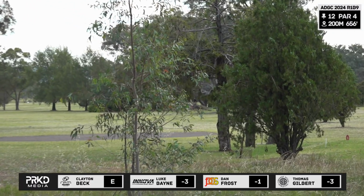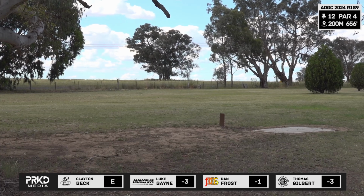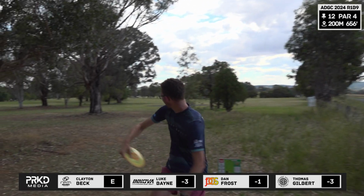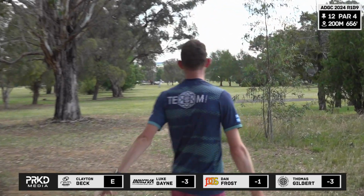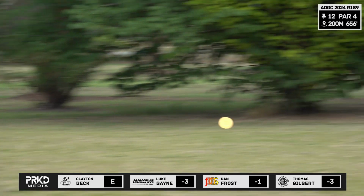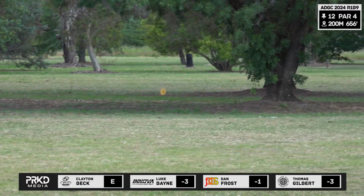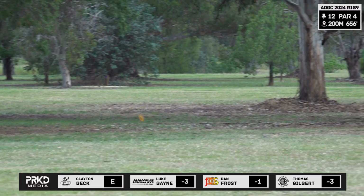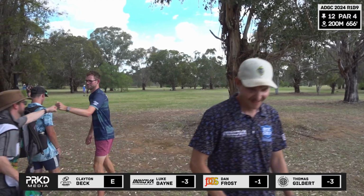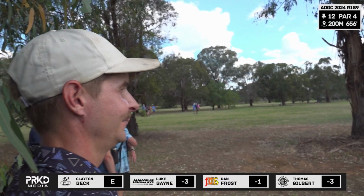And no dilemma about which line Frosty took. No, getting all the width he needs and more. And there are eagle chances for a guy like Thomas here. Oh, he's got it on a nice cut. Needs it to hold. Oh, it's a little ollie off that hump, front side. Oh, yes, it just circles. Fist bumps all round. 11 meters for his eagle look. That's awesome.